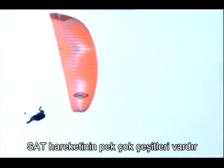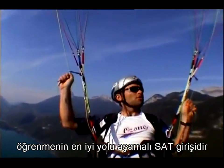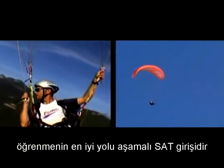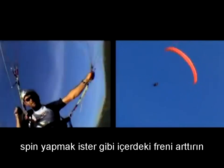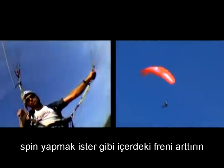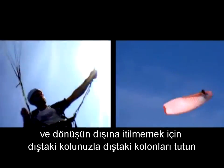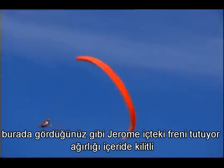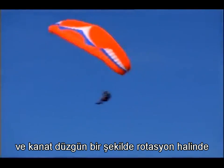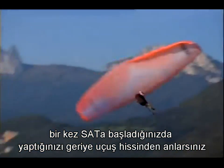There are many variations of the SAT. The best way to learn is from a progressive SAT entry, where you do a 360, and at the point when the glider drops into the accelerated turn, you apply a lot more inside brake, as if you're trying to spin it but not quite, holding your outside arm on the outer risers to stop yourself from being pushed out of the turn. You see here, Jerome's got his inside brake and weight shift locked on, and the glider's going round in a smooth rotation. Once you're in a SAT, then you'll know because of the feeling of flying backwards.